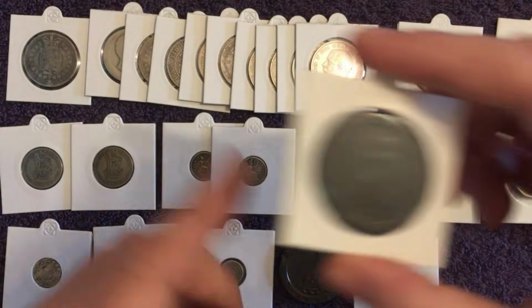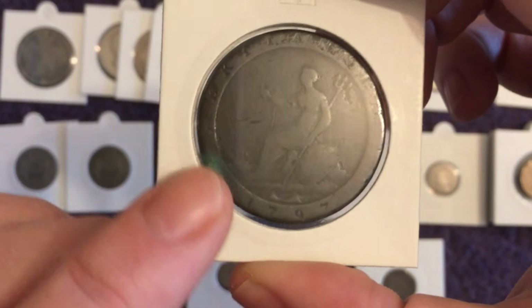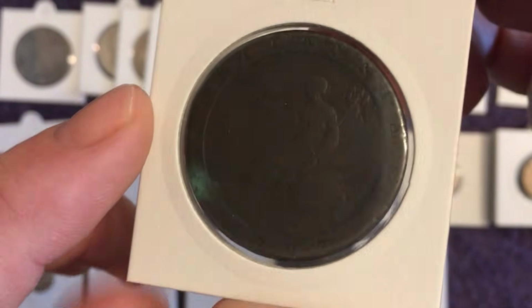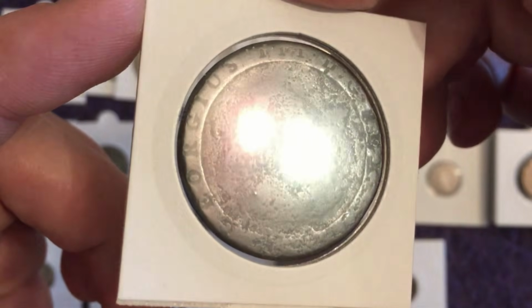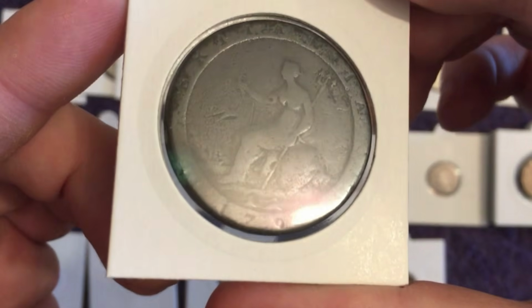Now we have the cartwheel penny. Shame about the green down here, the verdigris starting on it. A real shame actually. It's not in the greatest shape, nowhere near as nice as the 2p there, but these are really hard to find in nice condition. I've come across quite a few that are very beaten up.